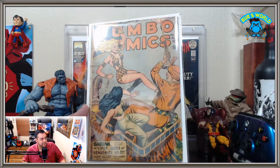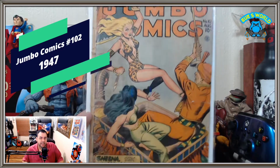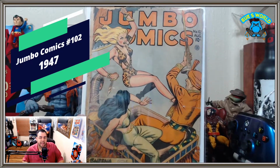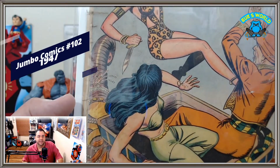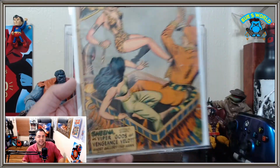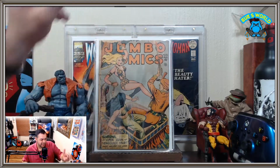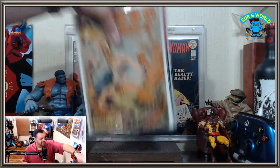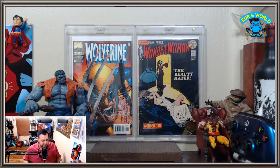And this last one I picked up there was Jumbo Comics number 102, the great Sheena cover. Look at that, very dynamic, and a sneaky little elephant cover, isn't it? See the elephant trunk there, and they're riding on the elephant's back. So a sneaky appearance of an elephant cover. Haha, you never know when they're going to show up. So we appreciate that. The Comic Book World in Florence, Kentucky. We'll see you again soon.